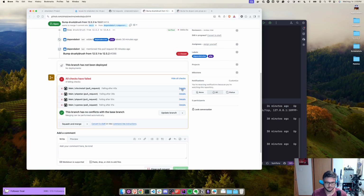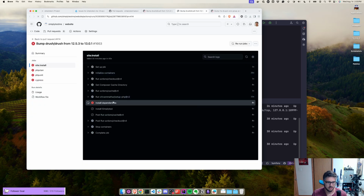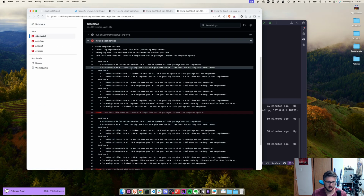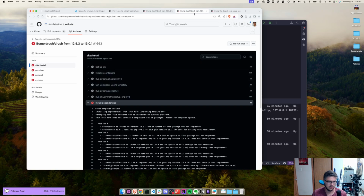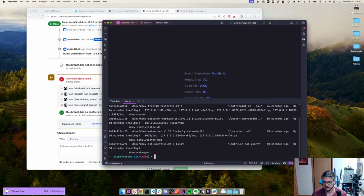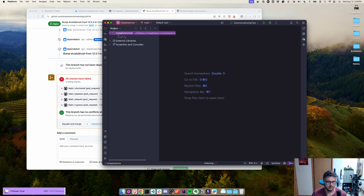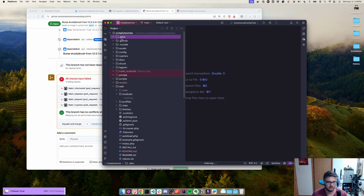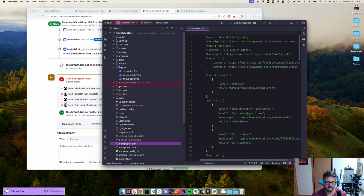That's a whole lot of failures. So let's see why. Install dependencies. Okay, because Dependabot updated and the jobs are running at a lower version. So let's see what's going on here. I have a feeling we updated the PHP versions for Lagoon and everything, but not GitHub Actions itself. So let's look at Composer JSON.